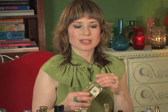There's a gorgeous quality to sandalwood where it's one of those your skin but better fragrances, and it is a base in a lot of fragrances for that reason. It kind of is the bridge between these higher, shriller floral notes, and it really makes it meld with the skin. What do I have left?